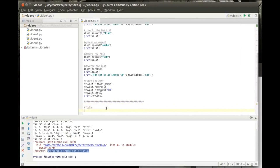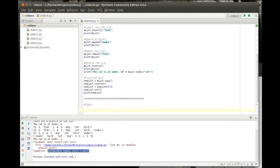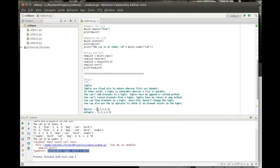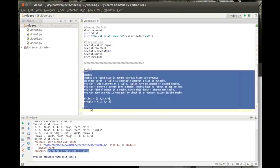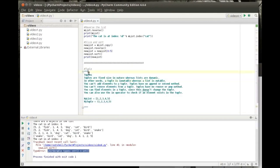Now, we've worked with tuples before, and you're probably like, what in the heck is a tuple? Well, I'm going to copy and paste some stuff in here just to save time. Whoosh. I like that sound effect. Anyways, this is a multi-line comment. It's just triple quotes. A tuple. And I actually got this from learnpython.org, and I don't think I could have worded this any better. Tuples are fixed size in nature, whereas lists are dynamic. Meaning, once you create a tuple, it's not mutable, meaning you cannot change it. It's read-only. Yes, I'm going to repeat that. It's read-only, meaning you cannot add elements. You cannot remove elements. You can, however, find elements since it doesn't change things. You can also use the in operator to check to see if something exists.